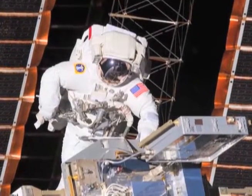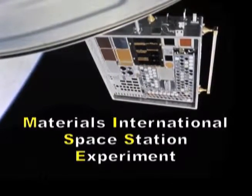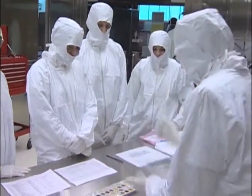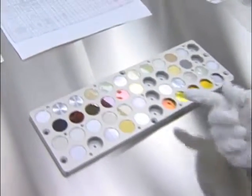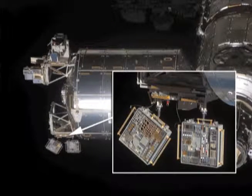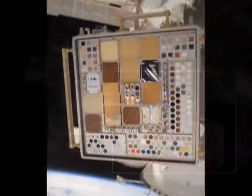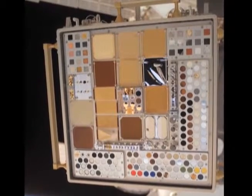The MISSE project is the longest running materials technology development project on the International Space Station. And MISSE stands for the Materials International Space Station Experiment. It's actually a series of materials flight experiments that are placed into trays that we call passive experiment containers, or PECs. And these PECs are placed outside the space station, and materials or experiments that are in these trays get exposed to the space environment for a long duration.